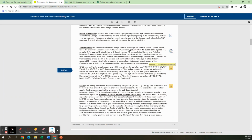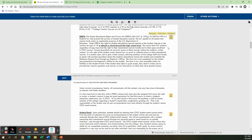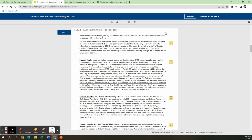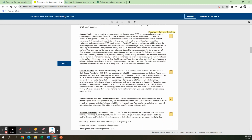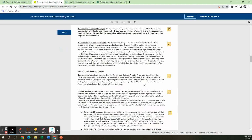Here's an item about transferability. This is where you understand that we use an 8-point grading scale at Cape Fear, which may be different than your high school. FERPA, where unless you give us written permission to speak with your parents about your academic records, we cannot share that information. So you see there's lots of information here you need to go through. Our expectations about using your student email account. If you're a student athlete, the things you need to be aware of and consider. So we'll just go through and initial these.